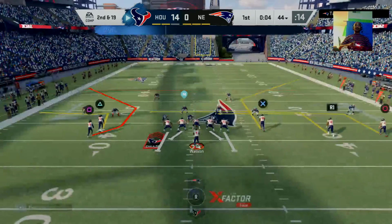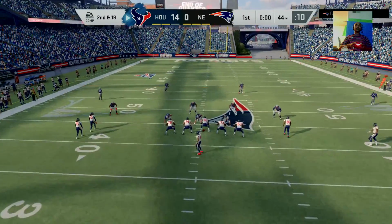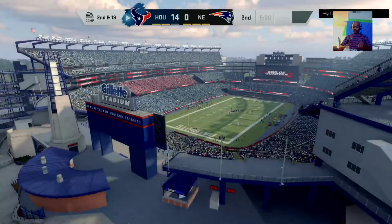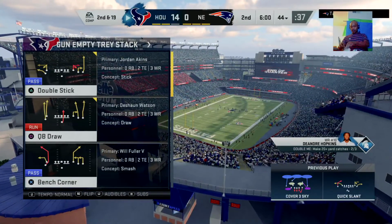The road gets tougher. 14-0 the score. This is the NFL on EA Sports.